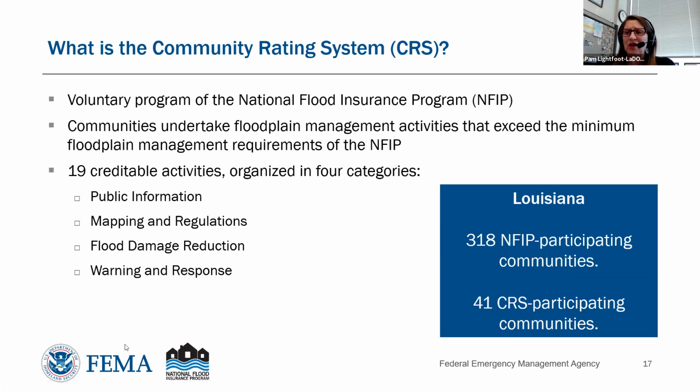To be eligible for an NFIP flood insurance policy, a property must first be in a community that participates in the NFIP. And to qualify for the NFIP, a community adopts and enforces a floodplain management ordinance to regulate development in the floodplain. The objective of this ordinance is to minimize the potential for flood damage to development. Here in Louisiana, we have over 300 communities that participate in the NFIP.